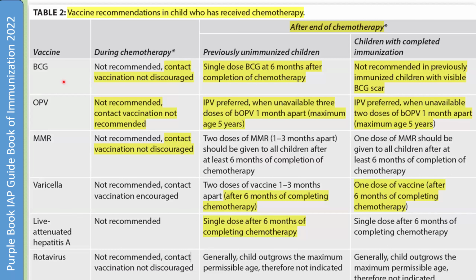Remember, OPV is not recommended even for contacts during chemotherapy. If a patient says the youngest child is fine, but unfortunately the elder one has leukemia on treatment, immediately tell the relatives never to take OPV. Don't take any vaccination, not only for the patient but for the sibling, without asking me. These are the hallmarks of a very good pediatrician. I'm telling you, and the relatives, especially in India, really understand this.